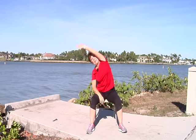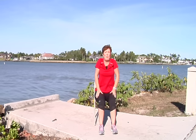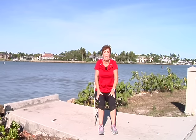Last one, come on up, sit nice and tall with your ears over your shoulders and your shoulders over your hips. Chest lifted, shoulder roll, shoulders up, press back, press down. Lift up, press back, press down. Up, squeeze your shoulder blades together and relax down. Bring your hands up, bring your elbows up.